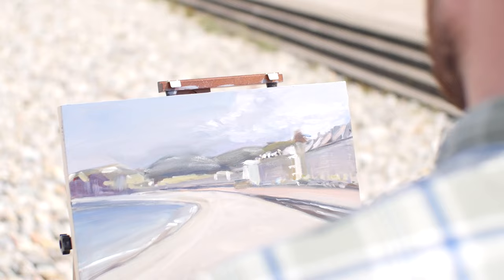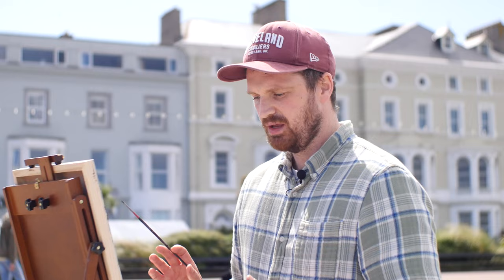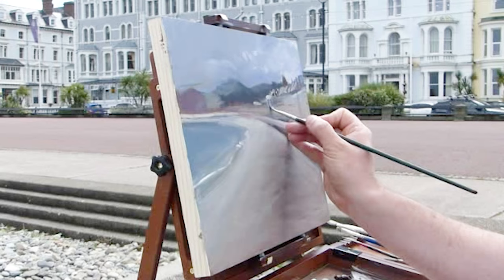So I've got most of it there on the canvas. Now it's a case of pushing paint back and forth, but also now to add some tiny low lights. So the darker bits in the distance I can add with a small brush, and then I'm also going to do the same with my lightest lights now.